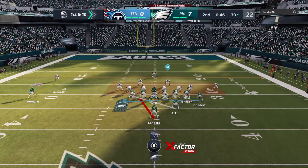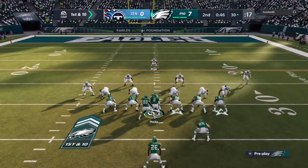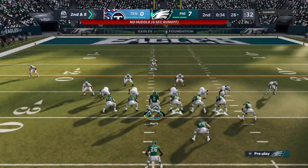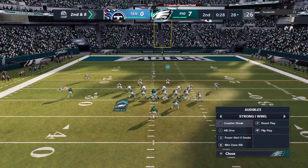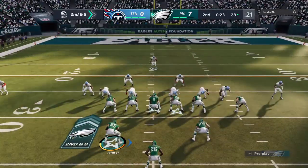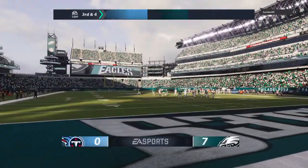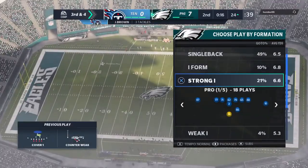So 1st and 10 now from the 30. Now Sanders. And he'll take this inside the 30 to about the 29, maybe the 28-yard line. The tackle was by the Boston College product, Harold Landry. On 2nd down now, it's Sanders, and he's brought down at the 24 after a gain of 4. Now the Eagles will use the 2nd of their timeouts as they stop it with 16 seconds to go in half number 1.